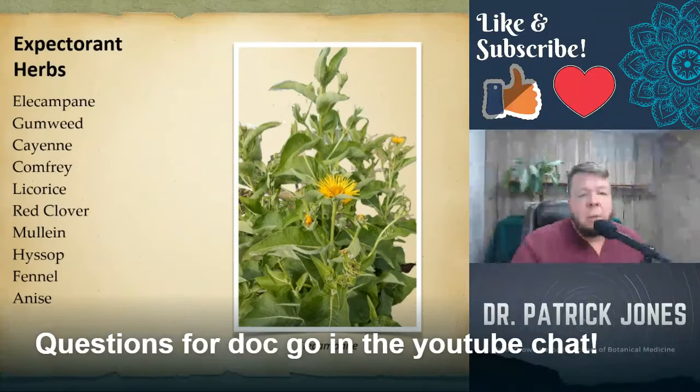And we've got some really wonderful herbal expectorants. Elecampane, gumweed, cayenne is a great one. Comfrey is a good expectorant, licorice, red clover. There's a lot of them. Mullein's pretty good. Hyssop's good, fennel, aniseed again. A lot of these plants are easy to access and really good at getting the goobers out and getting that mucus moving so you can cough. If you've got a productive cough and you're getting stuff out, you take a little of this and you'll really get stuff out.